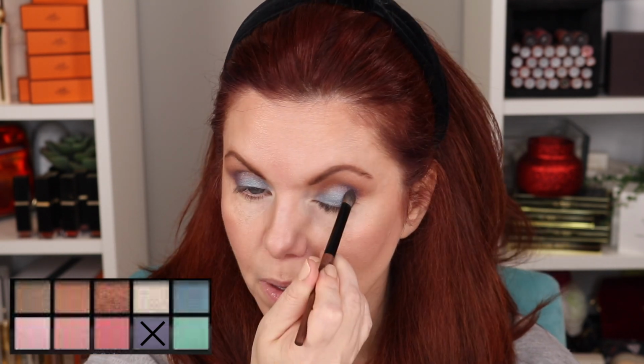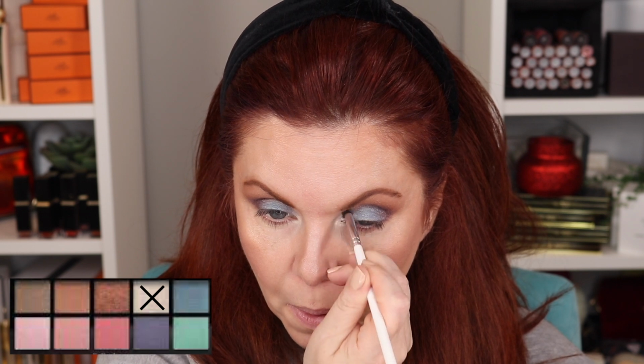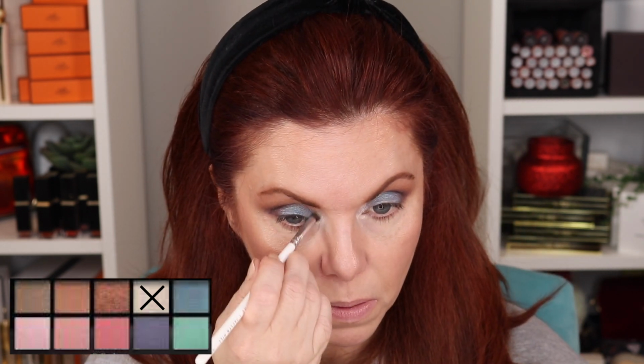Okay. So I do like that. I kind of want to take this deeper blue shade. It's almost like a purple. Yeah, it looks a little purpley. I like it. It's very colorful, but I like it. All right, I'm gonna take the white highlighter shade and put it in the inner corner. Let's take that light blue shade and run it under the lower lash line.